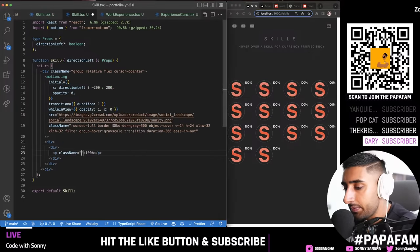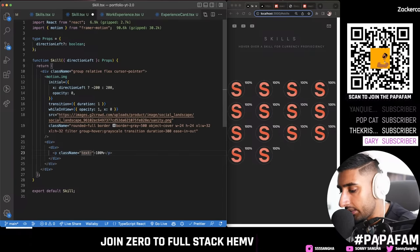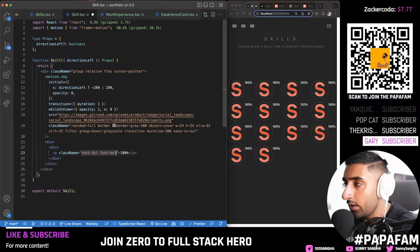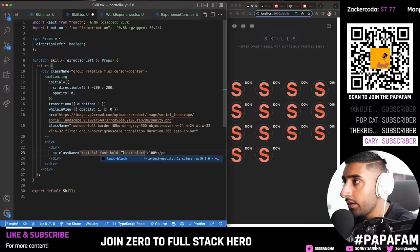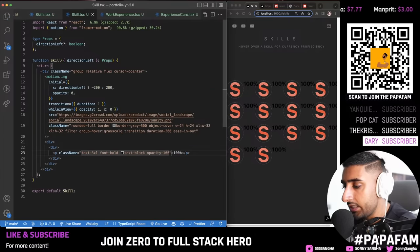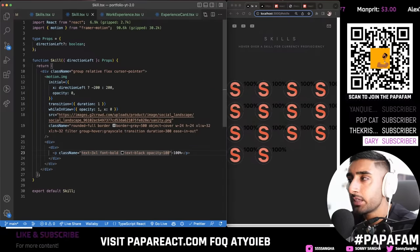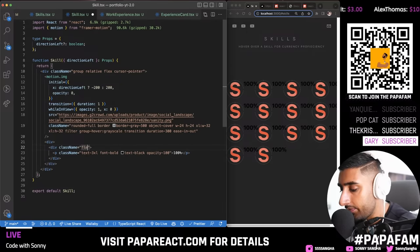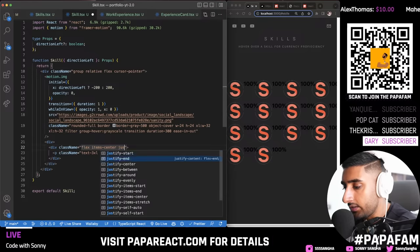First things first, let's make that look a little bit pretty. Let's do text 3XL, font bold, text black, and then opacity 100, because you can change it afterwards if you want. I'm actually probably going to keep that the same though. The div here, in this case, I'm going to say flex, items center, justify center.